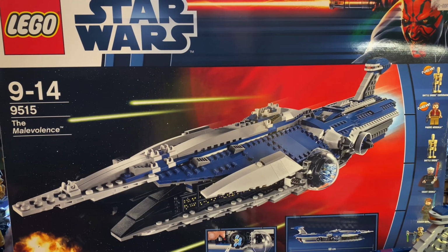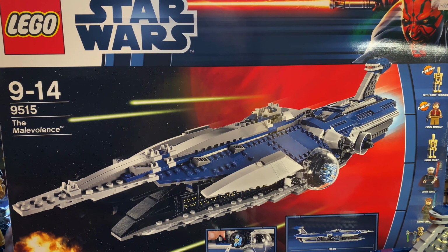Hey guys, it's me Dominato Space coming at you with my newest LEGO review on the set The Malevolence from LEGO Star Wars, set number 9515, ages 9 to 14, and this magnificent set was released in 2012, way back in the day when Clone Wars was still good, and all of the Star Wars for that matter.